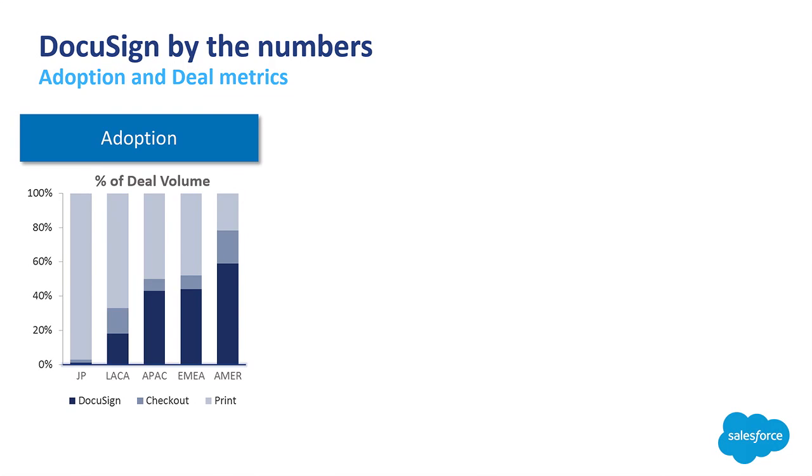A lot of that is due to, in LACA, issues with Brazil and data residency. And in Japan, a lot of it is the cultural challenges of trying to get e-signature adoption when there's a physical process that's very much embedded in doing business in Japan. So that's something we're definitely investigating options for fixing. By the way, if anybody in the audience has had success in Japan or Brazil, I would love to talk to you after the session.